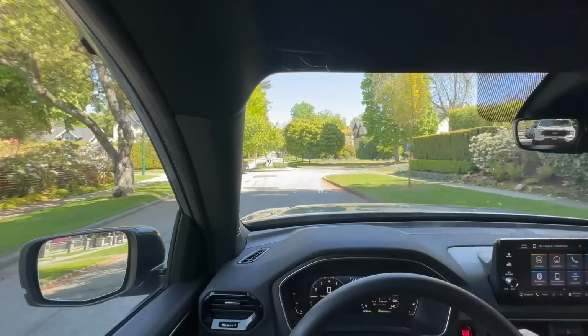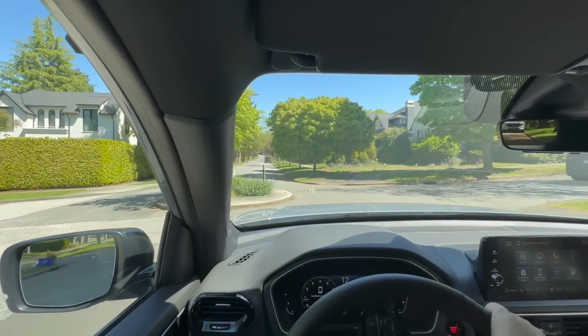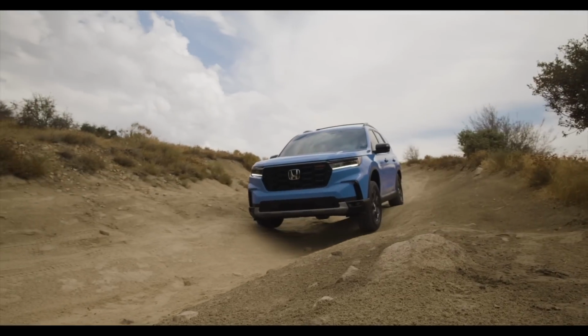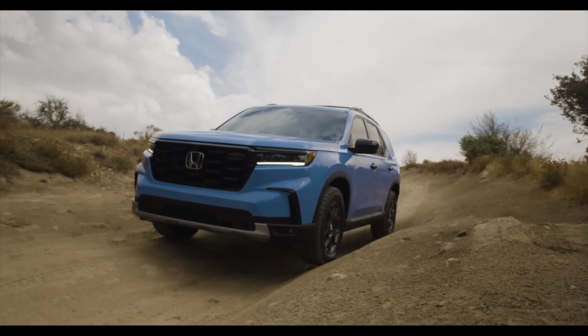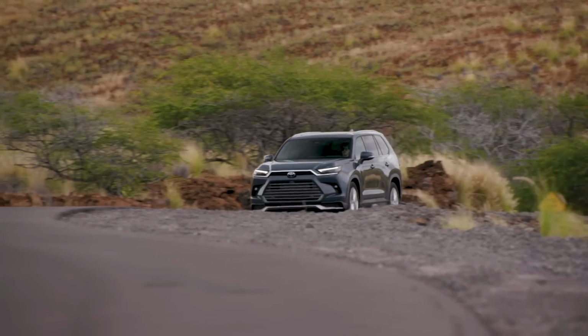And then between the Grand Highlander and the Pilot, it's quite similar. But I think Honda has a bit of an edge over the Grand Highlander, in the sense that the suspension is tuned for both maximum comfort, but also to provide stability and some amount of agility. I think the Grand Highlander had a bit of a stiff suspension. I commented on that on several occasions, and it does provide really flat cornering, but it's stiffer than you might like.